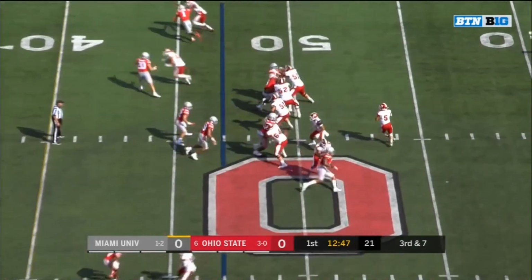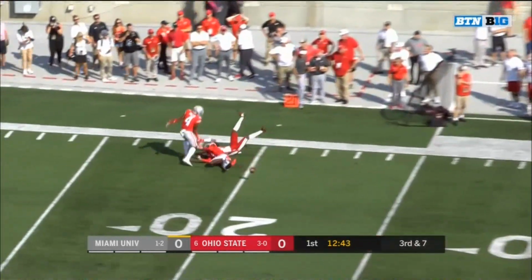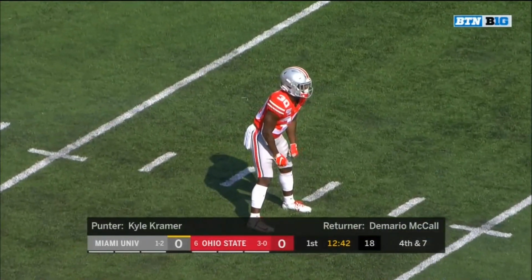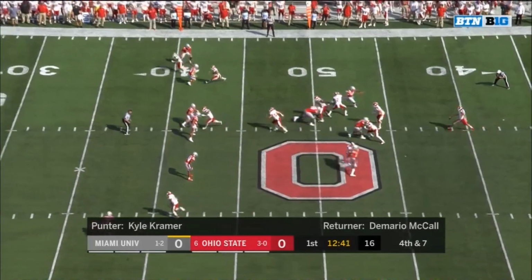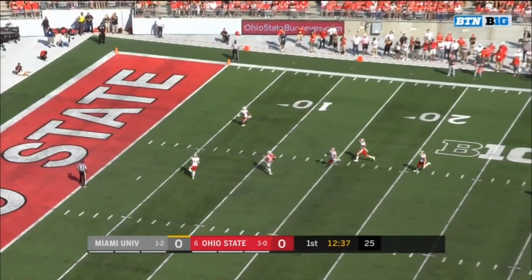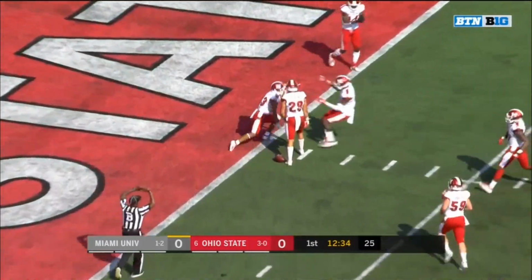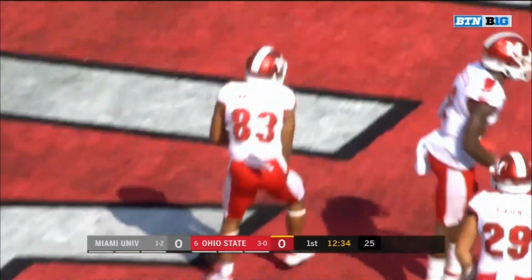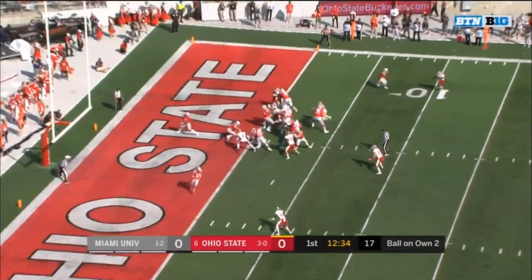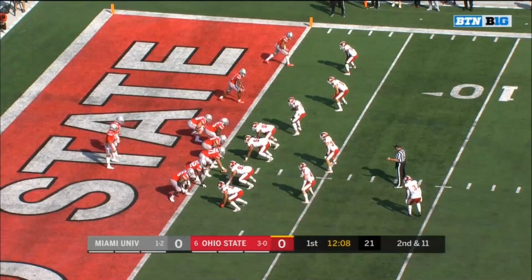They converted on 3rd and 12. Here's 3rd and 7. Lofting it up. Okudah almost intercepted it. And even though they're in plus territory, Miami will punt it with Kyle Kramer. McCall lets it die and attempting to jump on it. Will they say he got to it? Yes, what a job. Guys take over for their first drive on offense, and barely getting out of the end zone, J.K. line, and they did so there.